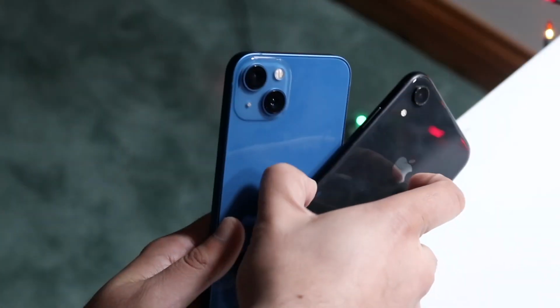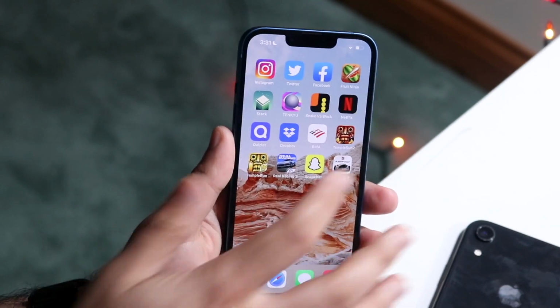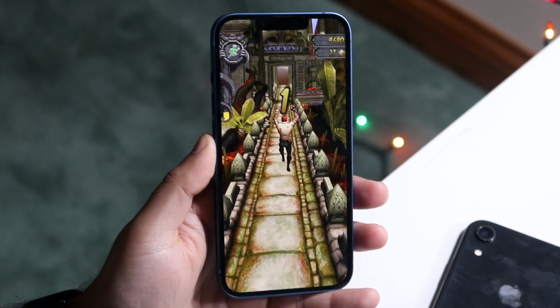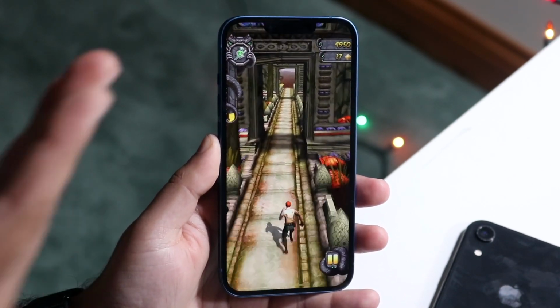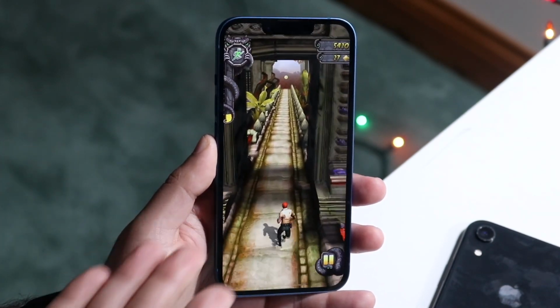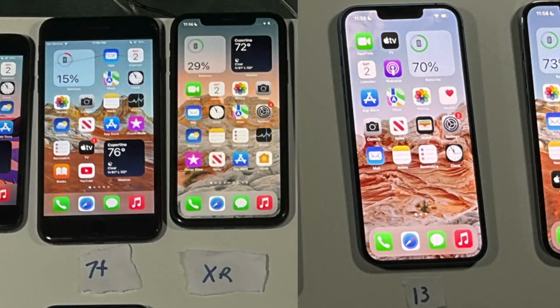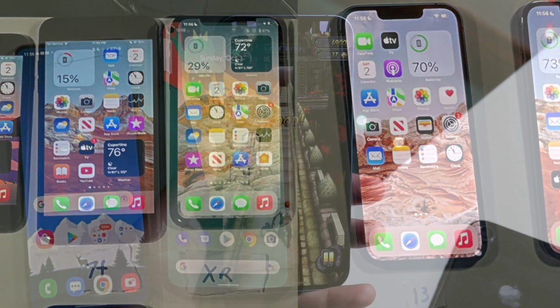And then what I did right after that was I literally just booted up Temple Run 2. This is an endless runner game. I just click play here, and this game would just keep looping on and on for an hour. So from 2 to 3 hours, that's literally what I did. I just had an hour of Temple Run 2 playing. And the iPhone 13 went to 70%, and the iPhone 10R went down to 29%.